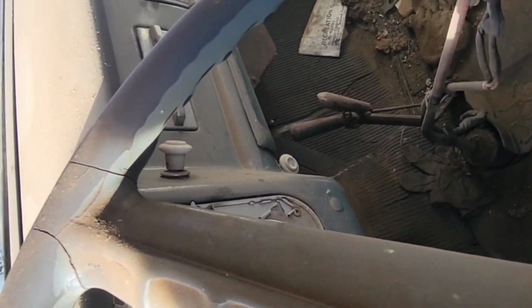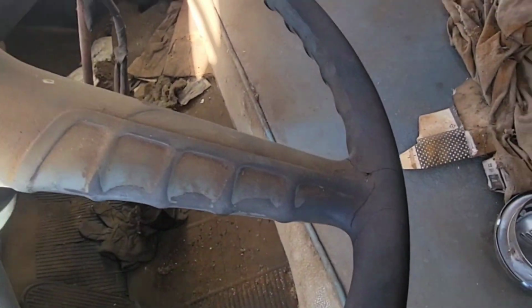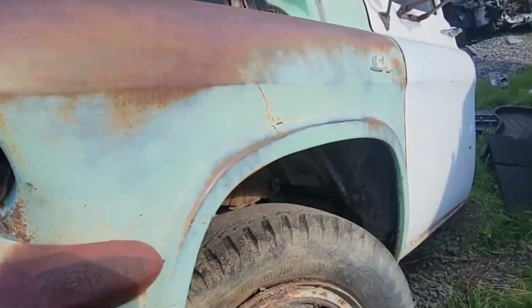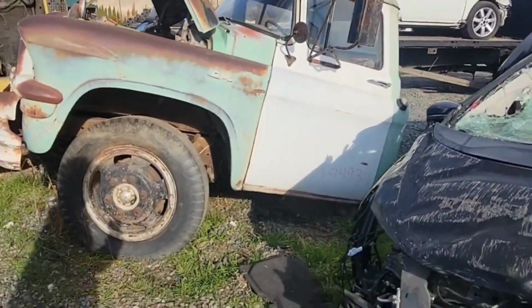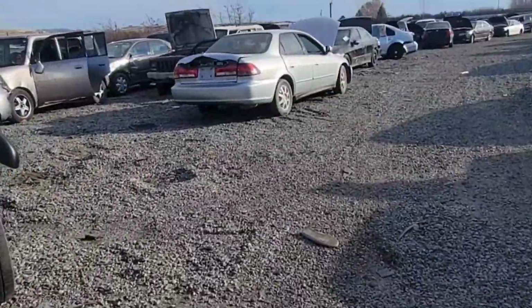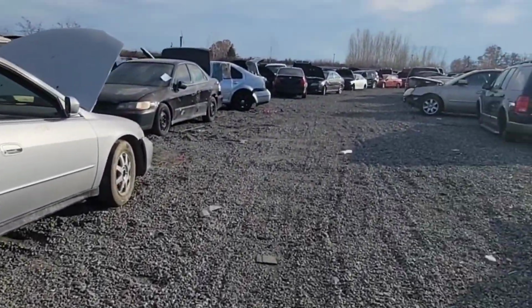Looks like it's a 4-speed, I believe. See it kind of. So here's this truck. The vent scratched off. Yeah, I believe this is like a 1957 GMC truck. Not exactly sure the model, but pretty interesting. Mainly I'm looking for a 99-94 Mustang.